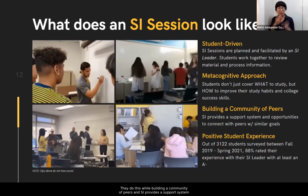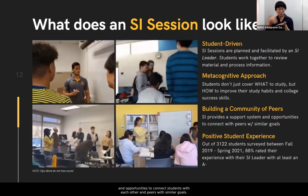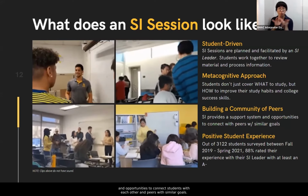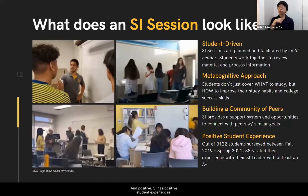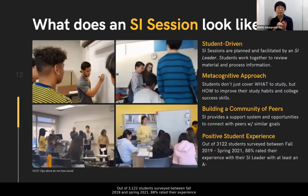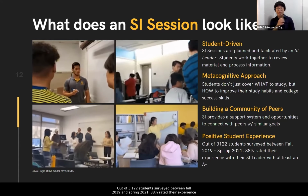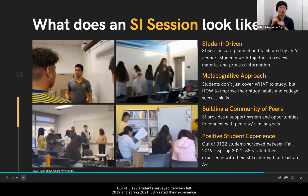They do this while building a community of peers, and SI provides a support system and opportunities to connect students with each other and peers with similar goals. And SI has positive student experiences. Out of 3,122 students surveyed between fall 2019 and spring 2021, 88% rated their experience with their SI leader at least an A-. So that's really good feedback for us.